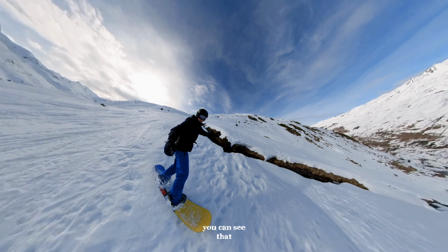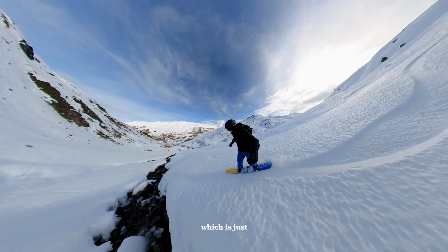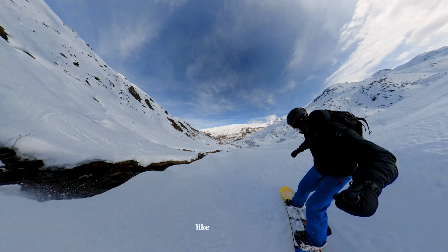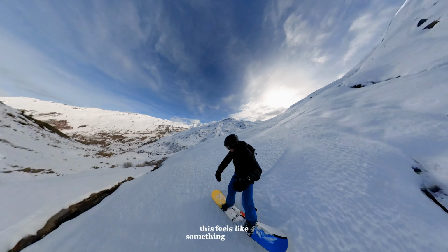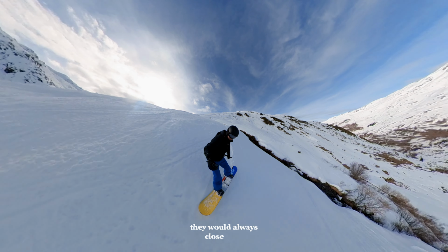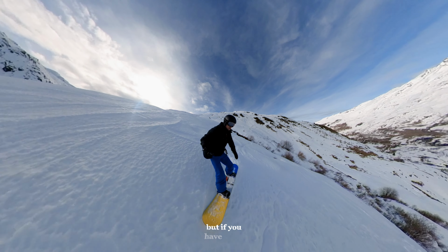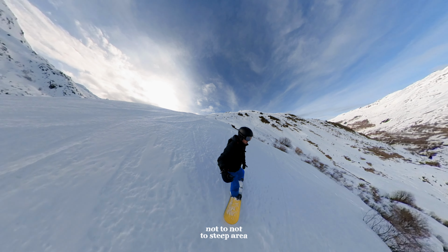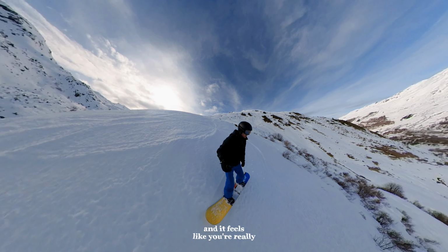You can see that I was really doing a nice run next to a river, which is just amazing. This is the best part, like having this powdery snow next to a little river. This feels like something obviously you would never really do on a normal route. They would always close it off quite far just for safety reasons, but if you have a not too steep area, it's pretty much a nice thing to do, and it feels like you're really off the grid.